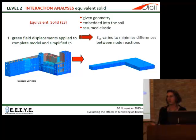So when you say equivalent, you have to define a criterion for equivalence. In this case, our equivalence was that these two objects should behave in the same way when you apply to them a given perturbation. And in this case, the perturbation was the green field displacement.